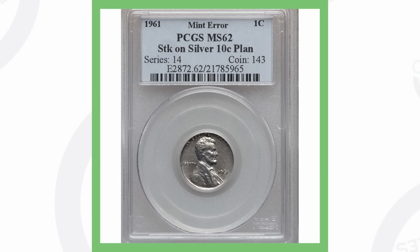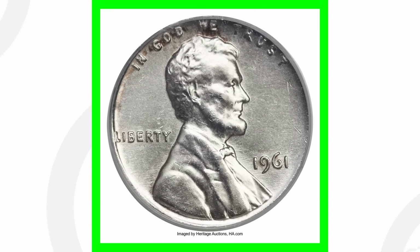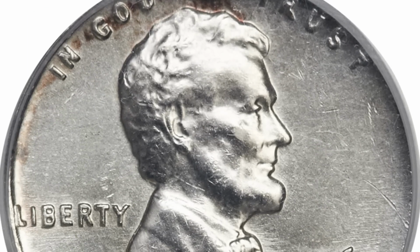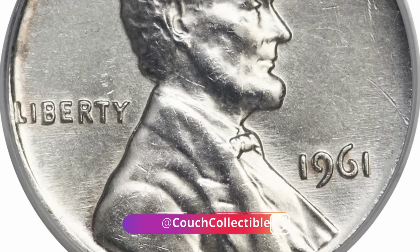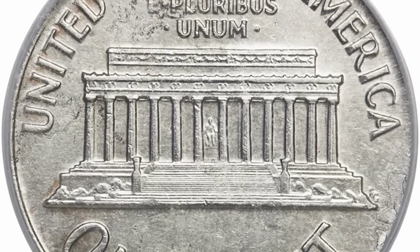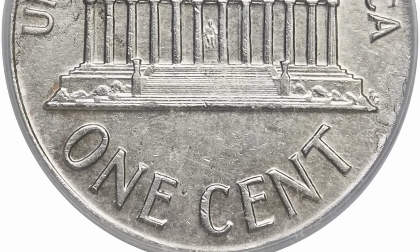Now there's a lot of confusion because if we look here at this penny, this is a 1961 Lincoln cent that looks like it's silver. And this penny actually is silver. This is not one of those fake ones, not one of those science experiment pennies. This was actually struck on a silver dime planchet, a 10-cent planchet. So what that means is that this coin was essentially struck on a silver dime. So very, very interesting. Now, if you do find something like this, you definitely want to get it authenticated and graded because it could sell for a lot of money. This penny here sold for nearly $1,000. So even if the grade isn't the best, if you have a genuine penny that was struck on a silver planchet, it is still going to sell for hundreds of dollars in my opinion.